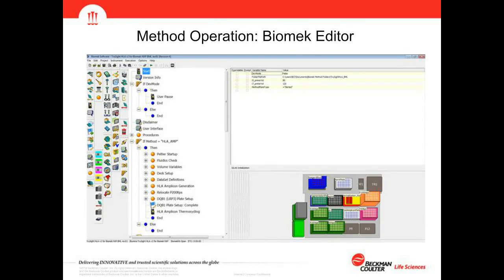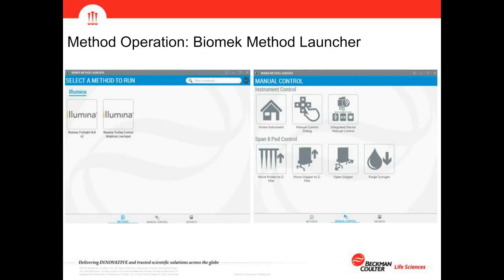So if you were to open up the editor on your controller, this is what you would see. It's fairly straightforward to use. As far as programming is concerned, the UI gives you a GUI-based interface for building methods and building out software solutions if you want to do that. Alternatively, you can use Biomek Method Launcher to launch your application that's been installed already.